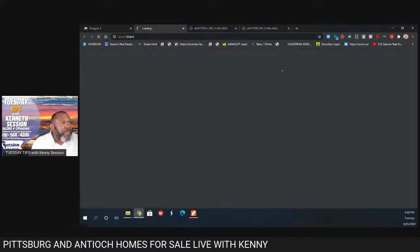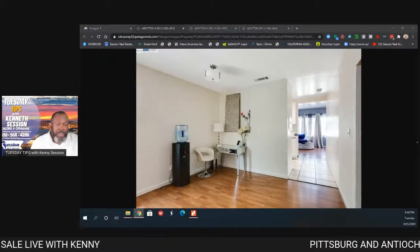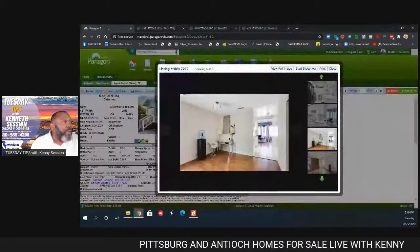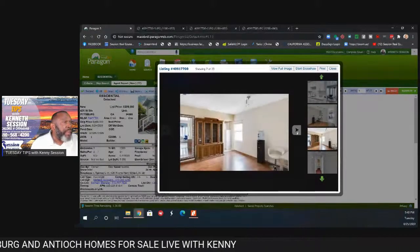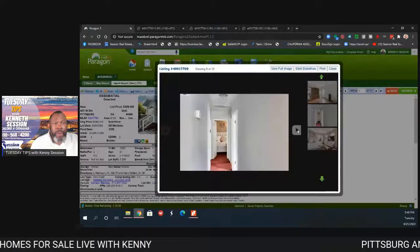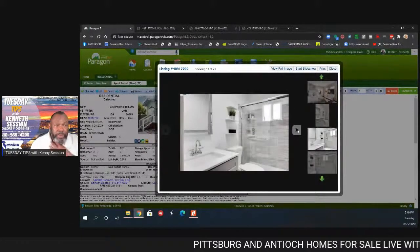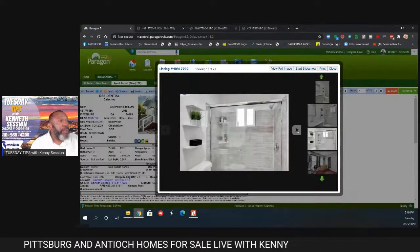Let's see if we can go full image again so we can see these. I don't think it's going to let me scroll through them like I like, so we're going to have to go back to the smaller size. But anyway, we're just showing you guys some properties out in the Pittsburgh, Antioch area today. We have a lot of buyers that have been wanting to move out there. In fact, we just approved a couple folks for this area today. They qualify more in the 500 range.